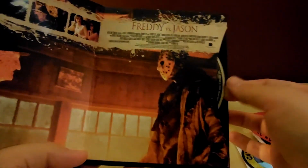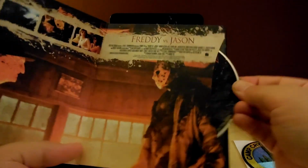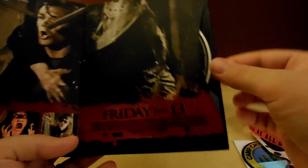And then, like I said, Freddy vs. Jason. I saw this in the theater. 2003, that's when it was from. Remember, I had the soundtrack to this. It's pretty cool. And then the new one. I actually liked this movie. Maybe that's because I just prefer the more recent films. 2009, yep.